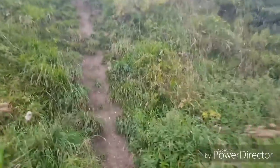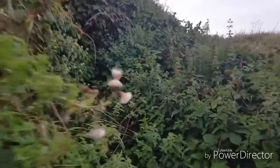Caught myself on a stinging nettle at some point, because my arm's itching. Probably from this area here. It's riddled.